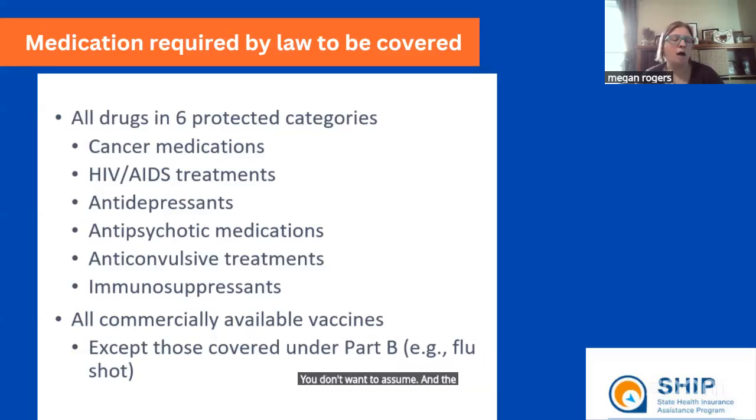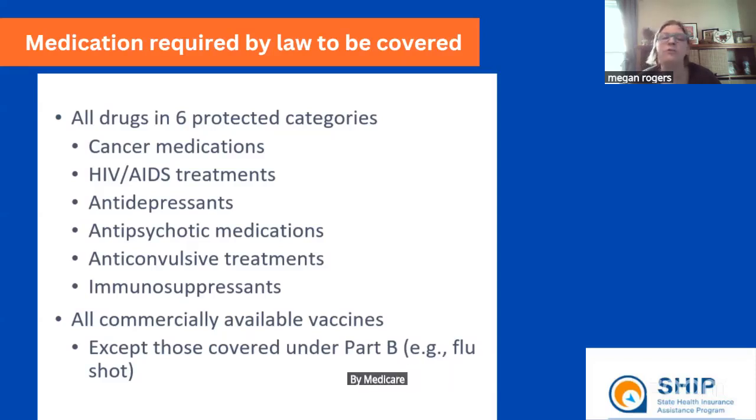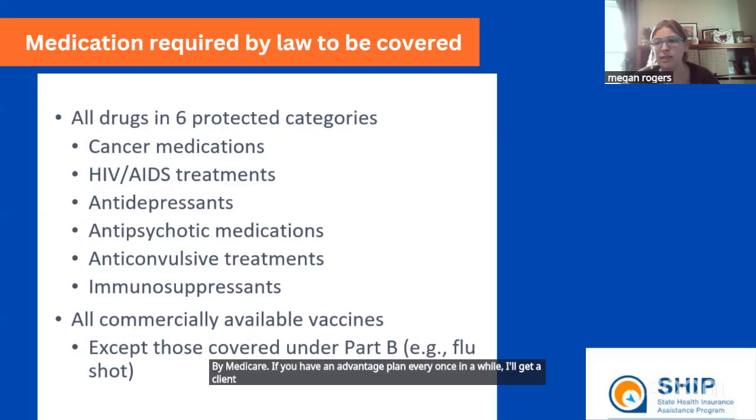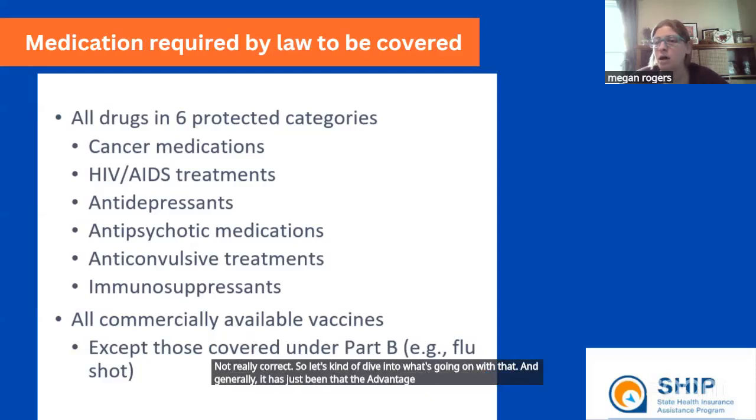And the other thing that I wanted to mention that I remembered when Susan was sharing her story is that Part B vaccines and Part D vaccines are covered at 100% by Medicare, even if you have an Advantage plan. Every once in a while, I'll get a client that calls and says, well, I have an Advantage plan and I had to pay for my vaccine or I had to pay a copay. And I'm like, well, that's not really correct. So let's kind of dive into what's going on with that. And generally, it has just been that the Advantage plan was a little bit confused on the process and they sent a bill by mistake.